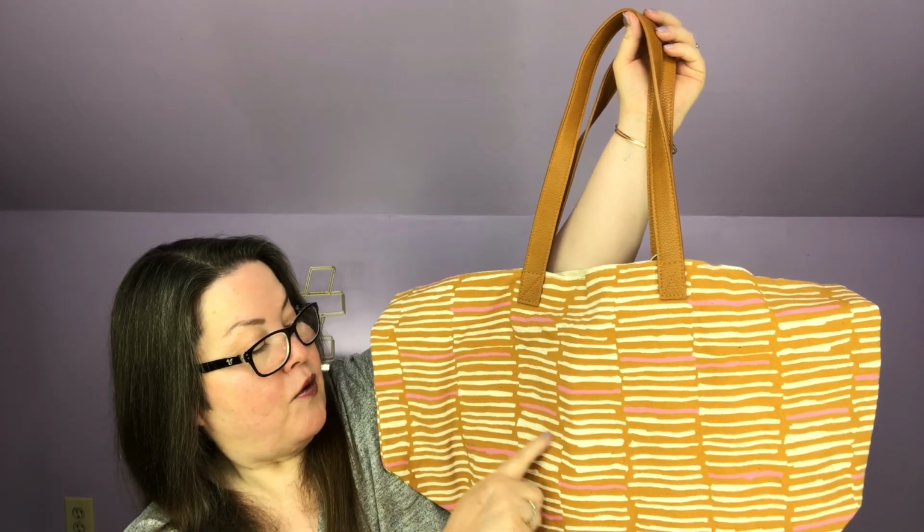Look how big this baby is. I mean, she's not kidding. So it's kind of a dark mustard, maybe Dijon. You know, we had some French stuff in here. A nice Dijon mustard background with pink stripes through it. Nice canvasy cream stripes and pink stripes through it. So that is what that looks like. The handles are just kind of a vegan leather handle.